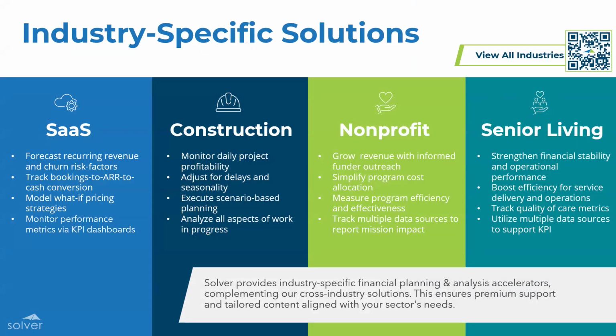Also, to give you an overview of our industry-specific solutions, we provide financial planning and analysis accelerators tailored for specific industries. So we have SaaS industries, construction, nonprofit organization, and senior living as an example, ensuring all our clients receive support and resources that meet their distinct requirements. So we understand that each industry has specific requirements. We are dedicated to work specifically with those industries to understand their needs.